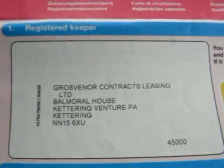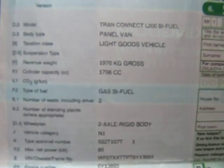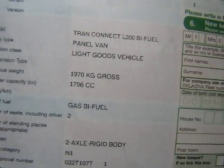So it was leased by Grosvenor Contracts Leasing with no previous keepers, and being a factory fit, the type of fuel is gas bi-fuel, but the government don't give you any discount for it being on LPG. So basically it's £210 per year for the road tax. So Transit Connect L200 bi-fuel light goods vehicle.